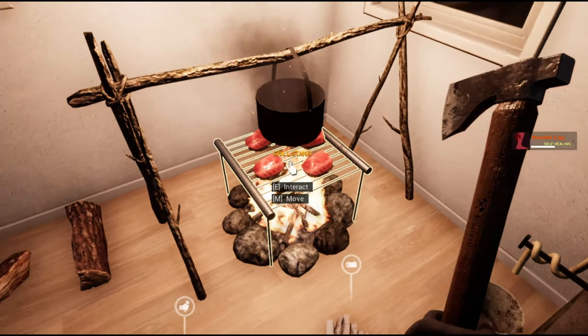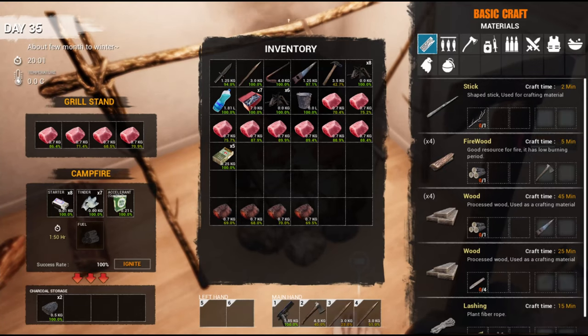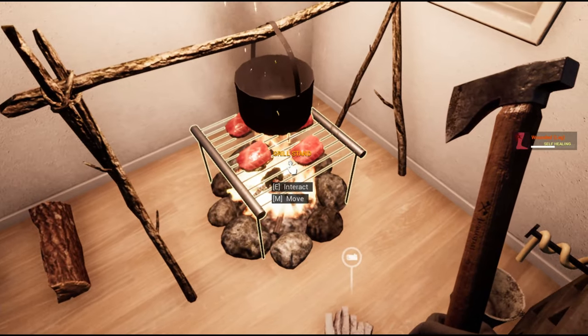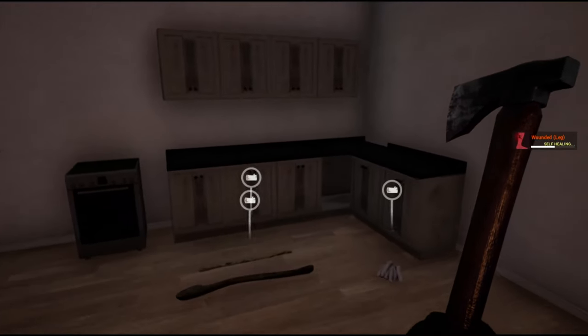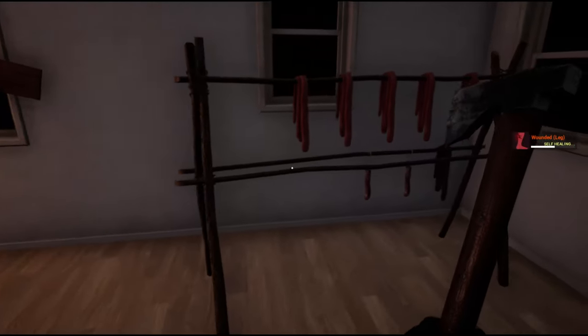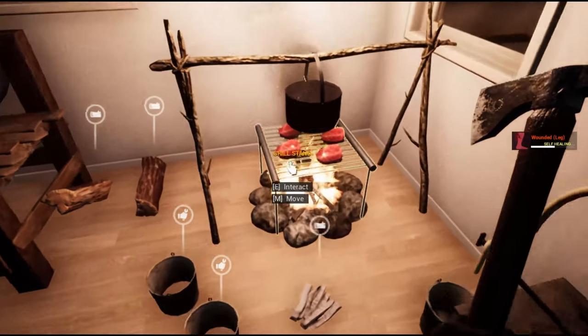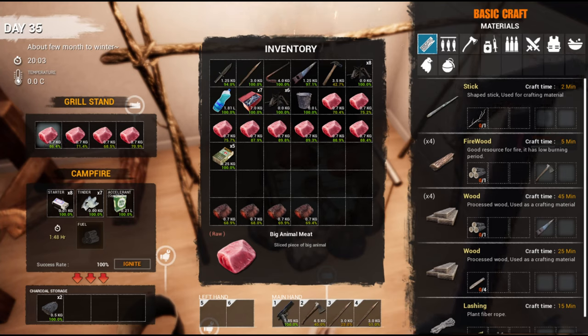Maybe if I go off of it and then back onto it, it'll show me a little bit more. Yeah, it's still raw. It goes from raw to burnt. I don't have any salt. That's one of my problems. And I don't know how to make any salt. Unless there's saltpeter. I doubt that's the kind of salt you need, though. And I'll use that for making bullets.